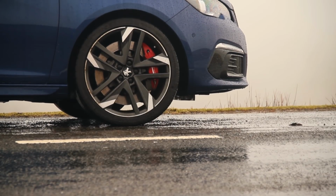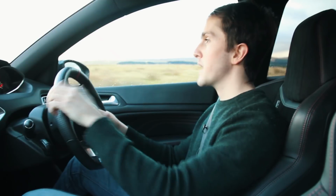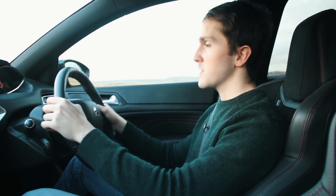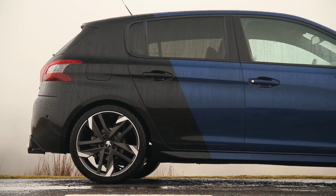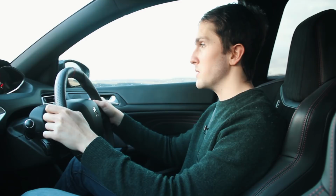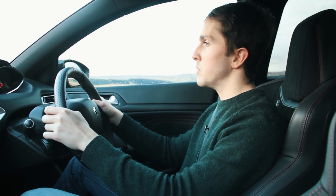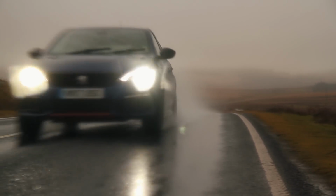The brakes, as I alluded to at the beginning, are huge. They come from a company called Alcon, and they're 380mm ventilated discs at the front and 268mm solid discs at the back. They're huge and they stop you so quickly, it's actually slightly alarming the rate at which this can decelerate. They are really, really impressive.